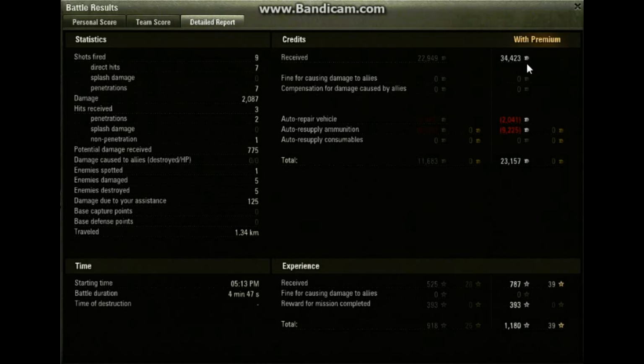And we received 34,000 credits, which is pretty good. As you can see, the ammunition is pretty expensive. I can't quite read that, but it's over 9,000, and we only fired 9 shots. So yeah, experience 525, and then a bit more. The game was a bit too short for us to rack up a lot of damage, but it was still a good game.